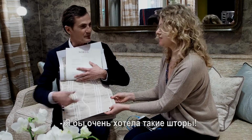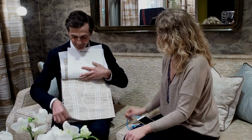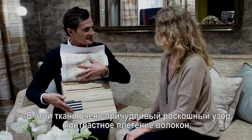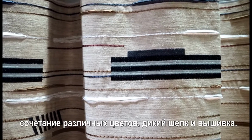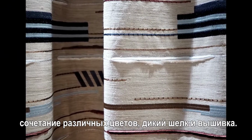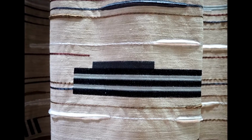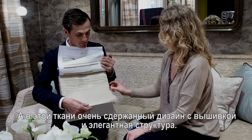So I like the contrast. I would like to have the cord from this. Yes, look at the curtain. Look again. This one is for a very fancy pattern, with different stitching to make all the colorways. Always on raw silk, also raw silk and embroidery. This one is just a simple embroidery to have a very elegant, very usable texture.